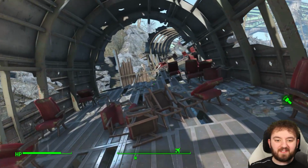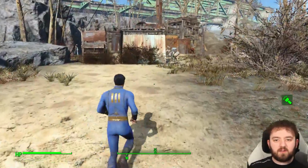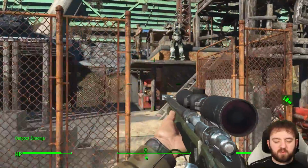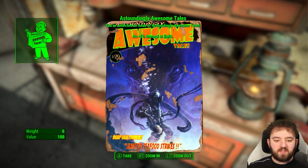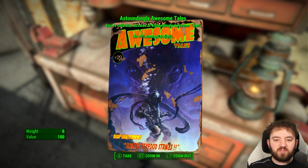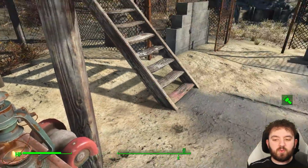So, let's head up just slightly north to Outpost Zimonja, where we can find our next comic. The outpost is heavily guarded, and you will have to take out quite a number of raiders in order to gain access to this. Plus, the Boomer is a bit of a problem as well. Once you do, though, you do get the workshop, and you get this: The Sinister Seafood Strikes, Deep Sea Terror. Do 5% extra damage at night. Well, I normally play during the day, but if you were doing a certain themed run, or it happens to be nighttime, you'll at least gain that 5% for the rest of the game.